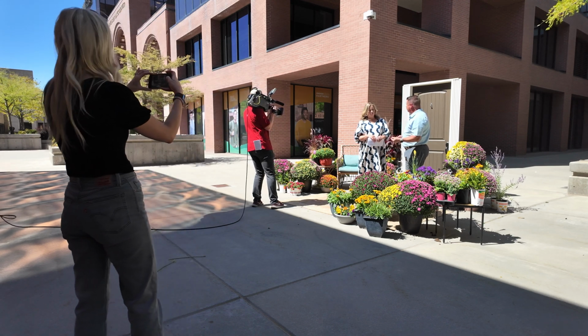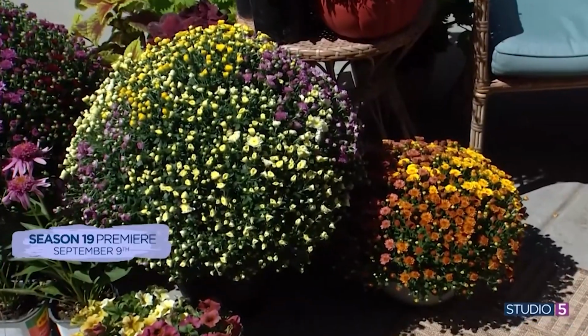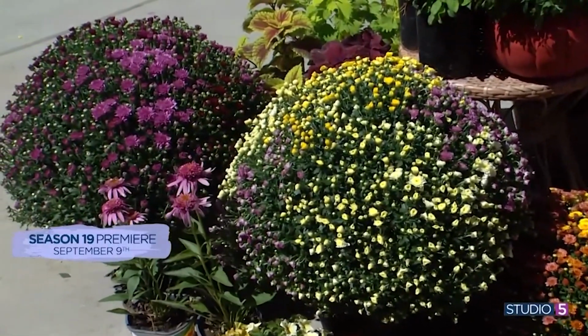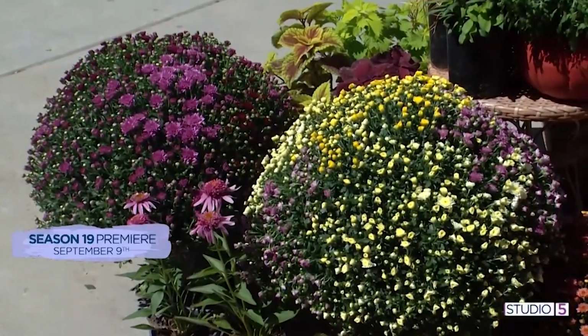Okay. The color combinations are fun. What's the most popular that you see people responding to? You know, it depends on the time of year. So this early season, people are liking the jewel tones, the more purple summer colors, the purples. Pretty. Yeah, for sure this time of year.